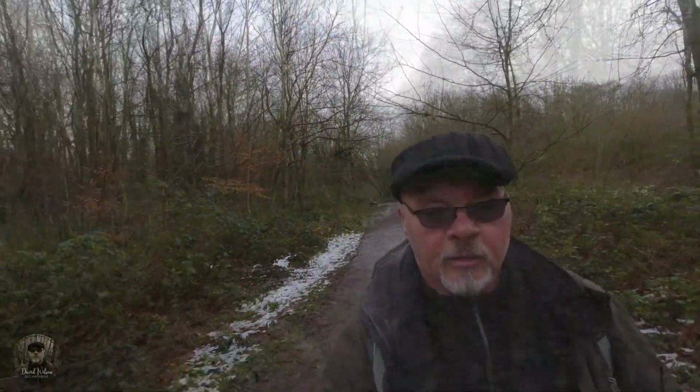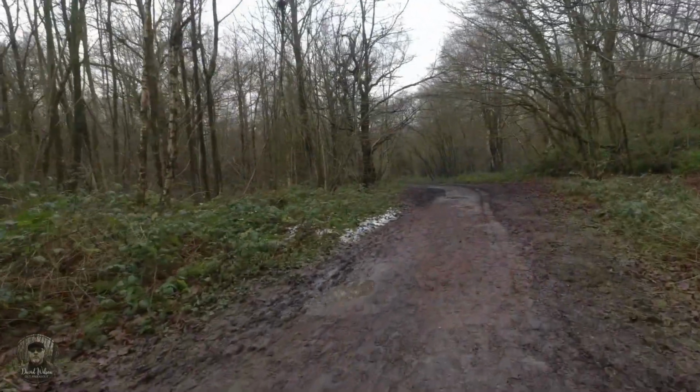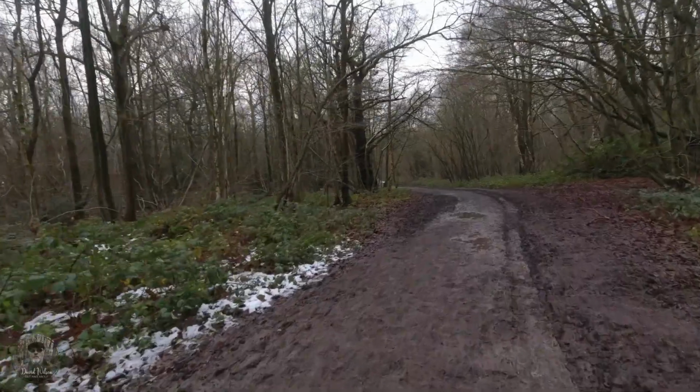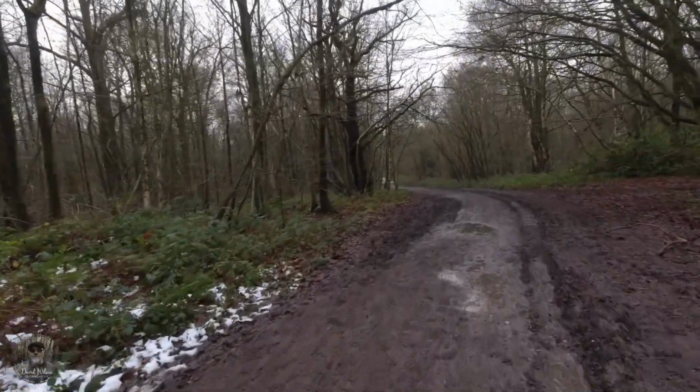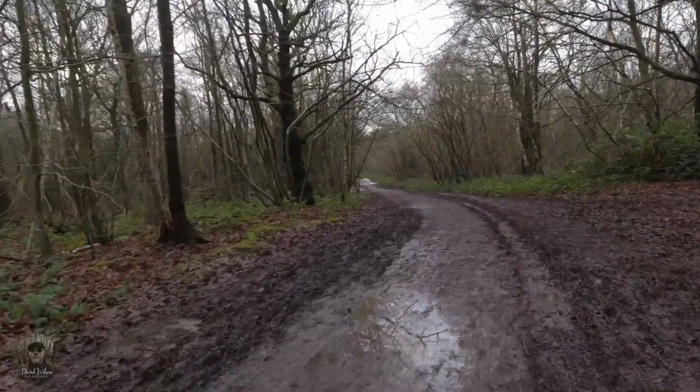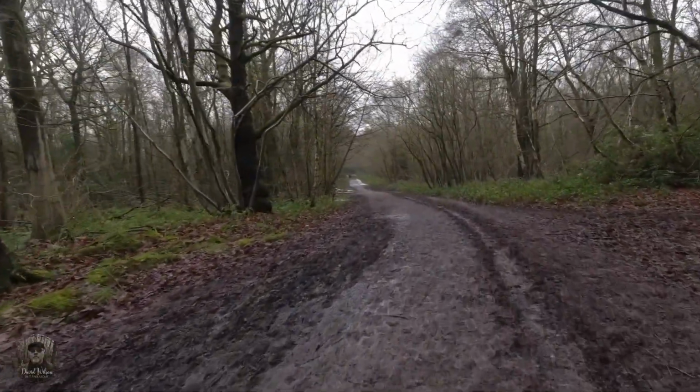Oh well, note to self, wear wellies, especially on the woodland trails. They're absolutely thick with mud. Oh well, I've probably got about half a mile to do before I'm finished this walk. Got my breath back properly now.